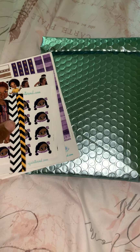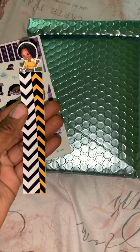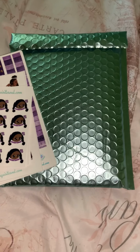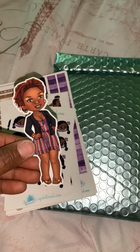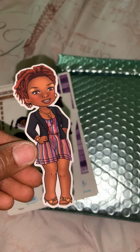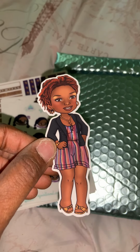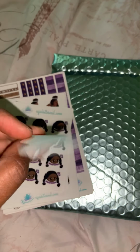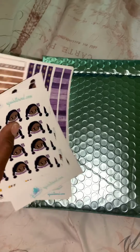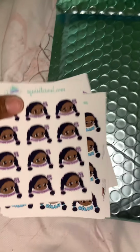So I got those for free, and I believe this was free also. It looks like a sticker bookmark of some sort, I'm not really sure, but she sells lots of African-American planner stickers and things like that. And this one, I ordered a while ago, so I don't really remember if these are free or something I ordered, but I know the pens were definitely a free gift. And this is a little sticker right here. Then I'll show you all the kits last, but I'll show you all these size stickers first.